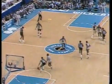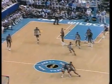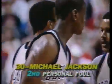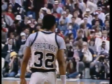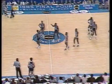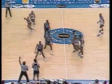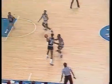Villanova has kept up its incredible shooting, 4 of 4 here in the second half. They are 77%, and Jackson has just picked up his second. And that is the 6th team foul against Georgetown, 4 against Villanova. We're at the 12:58 mark here in the second half. And Villanova, an excellent free throw shooting team. On the year, they made within 10 free throws of what their opponents shot all year. So they go to the foul line a lot.